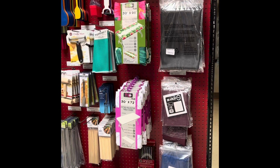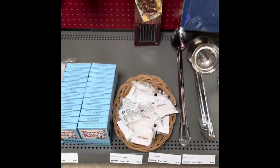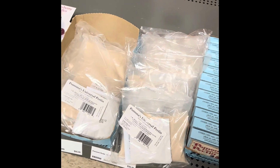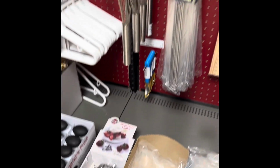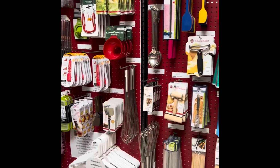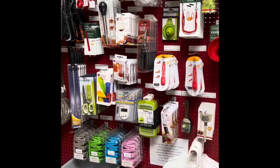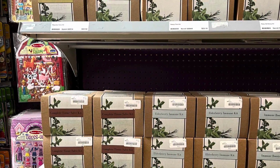And of course, they sell so many things that you can use to preserve your garden. I picked up that right there. I'll have a video on that later. They had pectin, they had strawberry hullers. I mean, the things you need to go with harvesting and processing your garden. Such a great assortment. I thought that was really cool too.